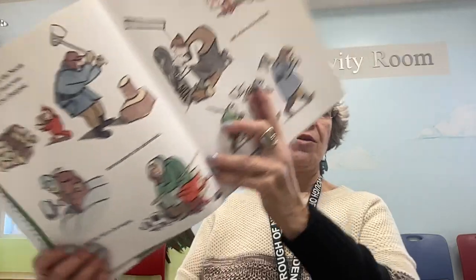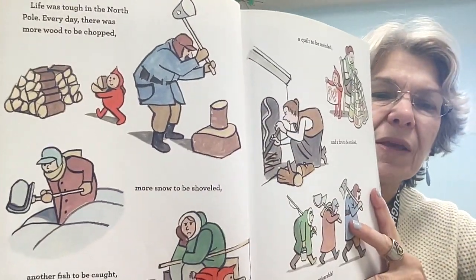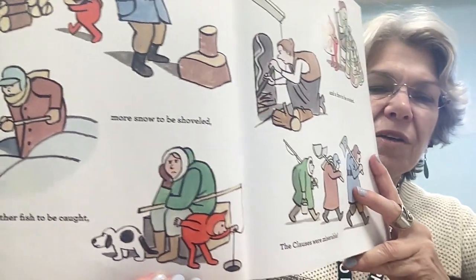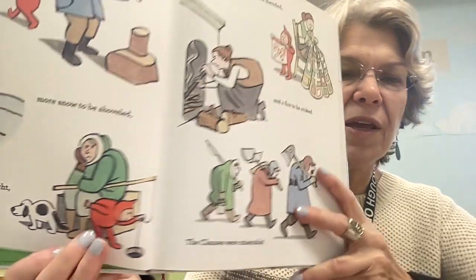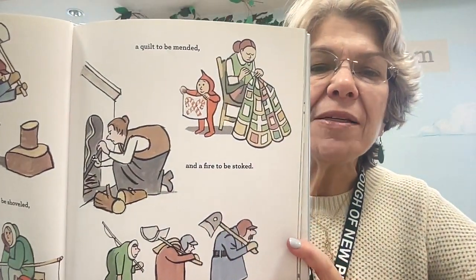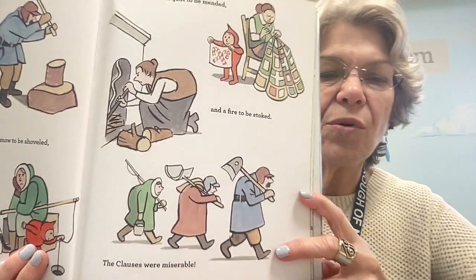Life was tough in the North Pole. Every day there was more wood to be chopped, more snow to be shoveled, another fish to be caught, a quilt to be mended, a fire to be stoked. The Clauses were just miserable. Too much work. So wood to be chopped, snow to be shoveled, fish to be caught. They drill a hole in the ice on the lake. A quilt to be mended, a fire to be stoked. All that work.